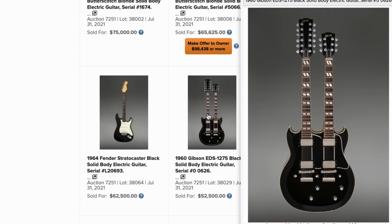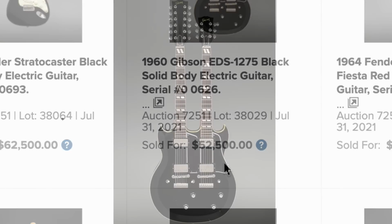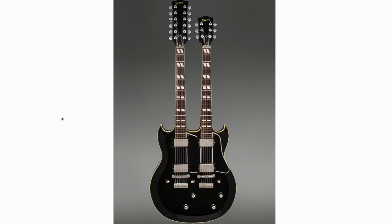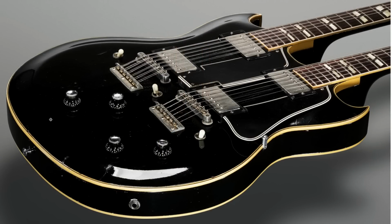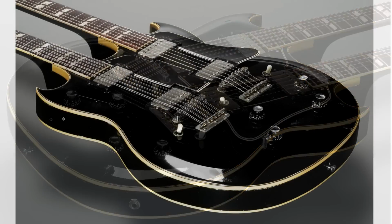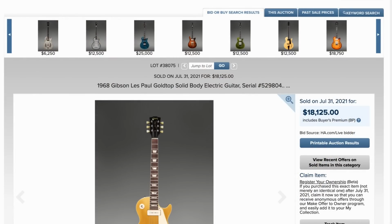One's half guitar, half mandolin, the other one's half 12-string, half 6-string, and various other pieces. But this one brought in $52,500. And I hate to keep giving that auctioneer a hard time, but he called it a solid body. No. This is one of the older hollow-bodied versions, so that makes it more rare and collectible as compared to the solid-bodied version.